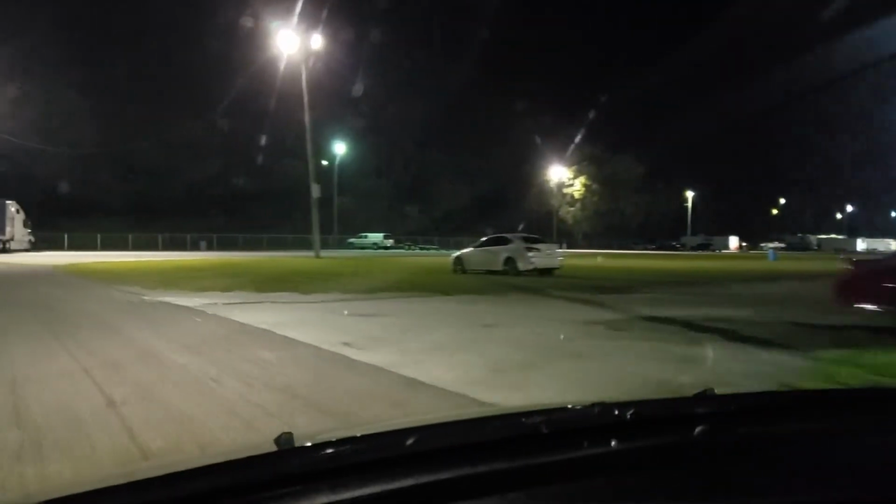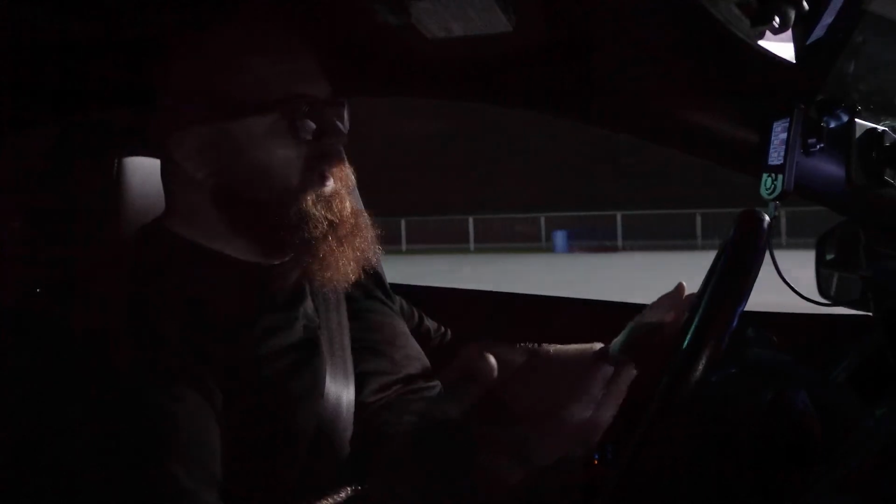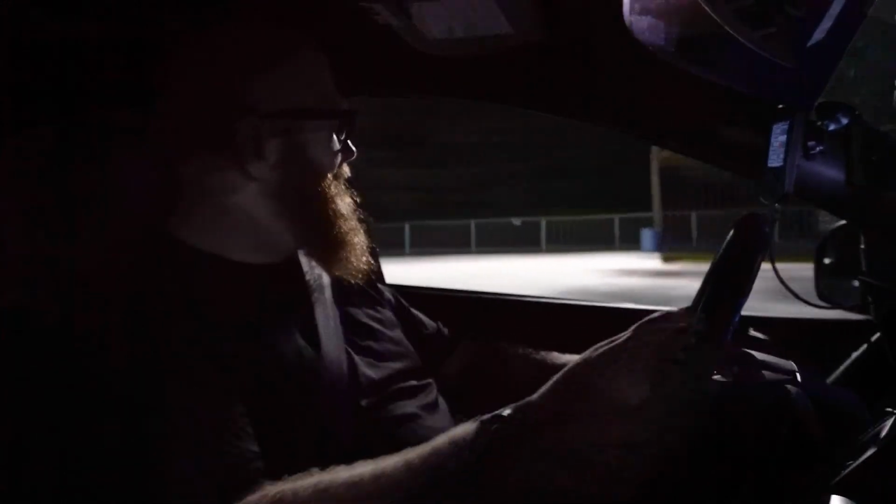This is not a car meant for drag racing, and I'm not a driver meant for drag racing. It does feel like my clutch is fried. Well, good. I guess we're gonna do a clutch video now on this car. Great. Just great. Well, I think I'm gonna call it a night there. I'm pretty sure the clutch overheated, didn't totally burn out. I'll find out on the way home.